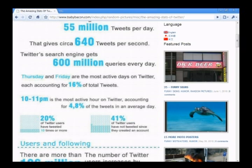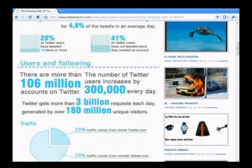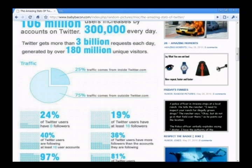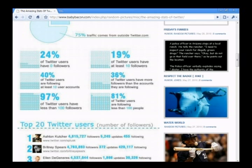20% of Twitter users have tweeted 10 times or more. 41% of Twitter users have not tweeted since they created an account. There are more than 106 million accounts on Twitter. The number of Twitter users increases by 300,000 per day. Twitter gets more than 3 billion requests each day. It's generated over 180 million unique visitors. And 25% of traffic comes from inside Twitter, 75% comes from outside. This is some crazy stuff.